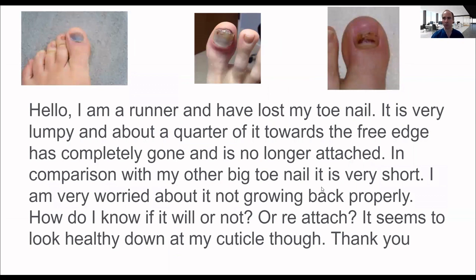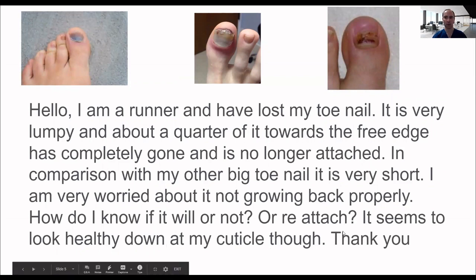And then finally, this is the question that was sent on the page here on YouTube. Hi, I'm a runner. I've lost my toenail. It's very lumpy, and about a quarter of it towards the free edge has completely gone, and it's no longer attached. In comparison with my other big nail, it's very short. I'm very worried about it growing back properly. How do I know if it will or not, or reattach? It seems to look healthy down at my cuticle though.